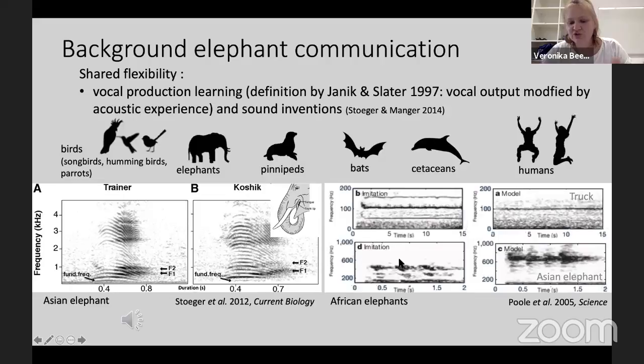And then there was one very fascinating Asian elephant in a Korean zoo, and he actually imitated the sounds of his trainer. It sounds like a very sassy elephant. So the trainer would say, "Hello, lie down." And then the elephant would just respond, "Hello, lie down." And you could imagine they would dispute for a while.